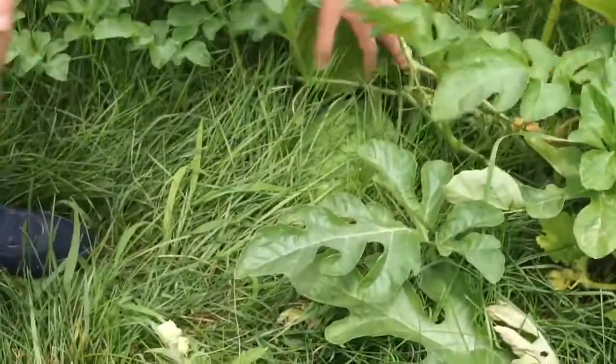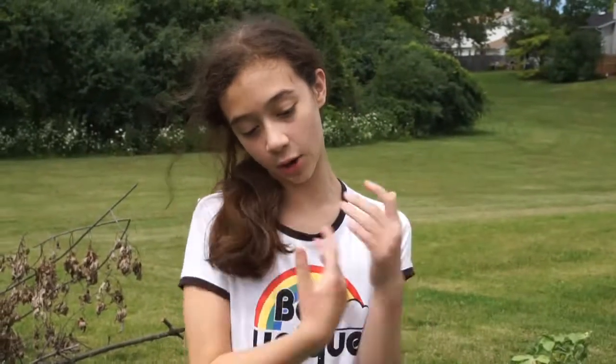Right here. This is the third one. Hopefully, we can harvest the watermelon still. If not, my mom will be heartbroken. She spent months on this.